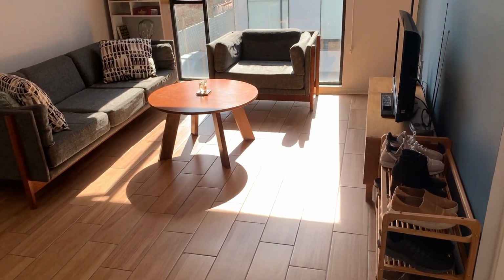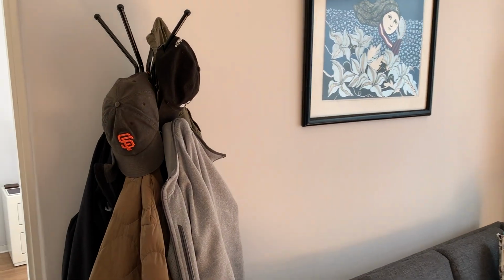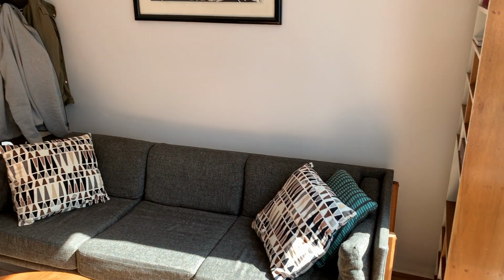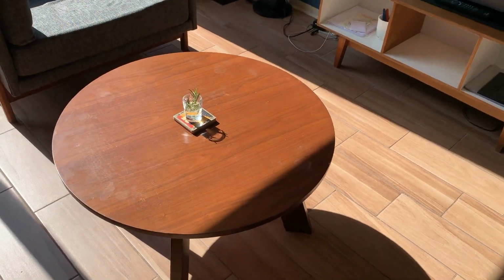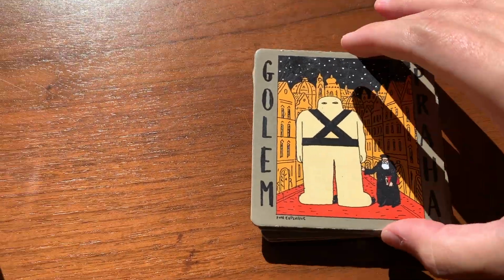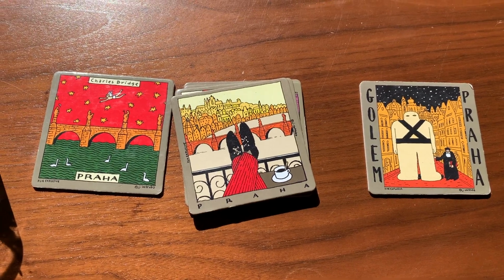And then dealing with some backlighting here, but here is the living room. First thing I'll mention is we're huge fans of coat racks. As you can see, a bunch of stuff that would be laid other places. This couch is way more comfortable than I expected. I thought it was just gonna droop super hard. This is the coffee table that actually has some, well, Yunji's got some rosemary art going on, but some really cool Prague coasters. Huge fans of Prague here, so I really like that.